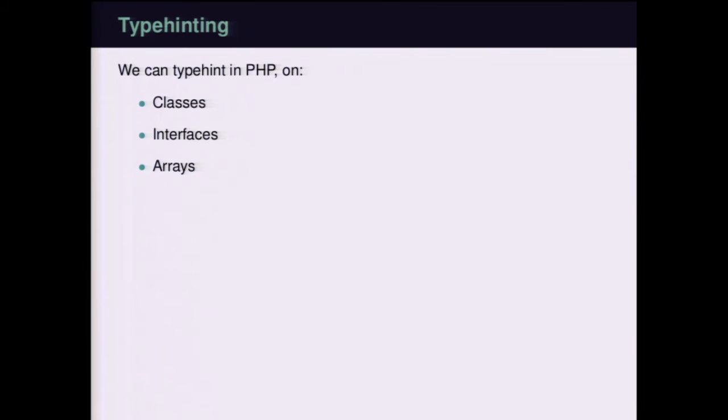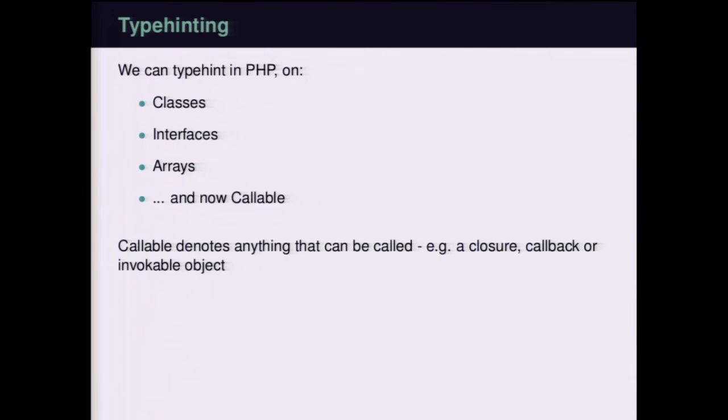So we have type hinting in PHP. We can type hint on a class name. If the object is of that class or descended from that class, it passes the type hint. Interfaces: if the object implements that interface or it descends from something which implements that interface, it passes the type hint. We could type hint on arrays, so if you pass in an array, everything's good. As of 5.4, we can type hint on callable. So, callable is anything where the isCallable function would return true. There's basically an isCallable wrapped into a type hint.